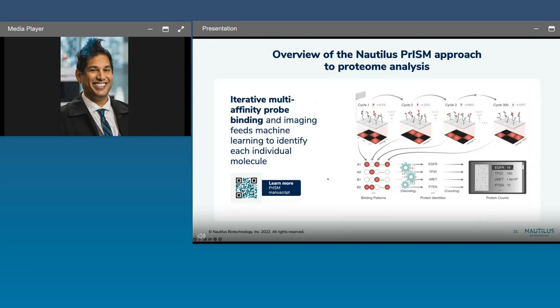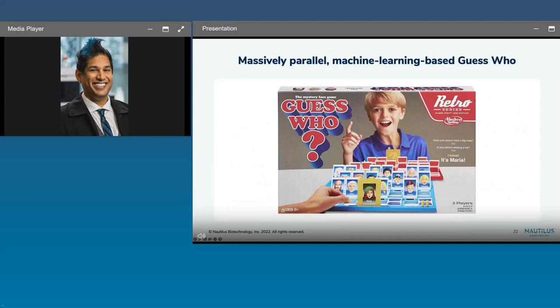The heart of the platform relies upon a special series of affinity reagents that, instead of targeting whole proteins, target very short epitopes within those proteins, typically 3 to 4 amino acids long. And so what we're going to do is probe iteratively with each of these molecules, building up a profile of any individual molecule that says that you bound to probe 1, 2, 6, et cetera, and then take that information and ask what protein is compatible with that pattern of binding. We then determine on a per molecule basis which protein is present, and then derive our quantification by counting up all of those identifications. In a way, this approach is most analogous to a massively parallel machine learning version of the game Guess Who.